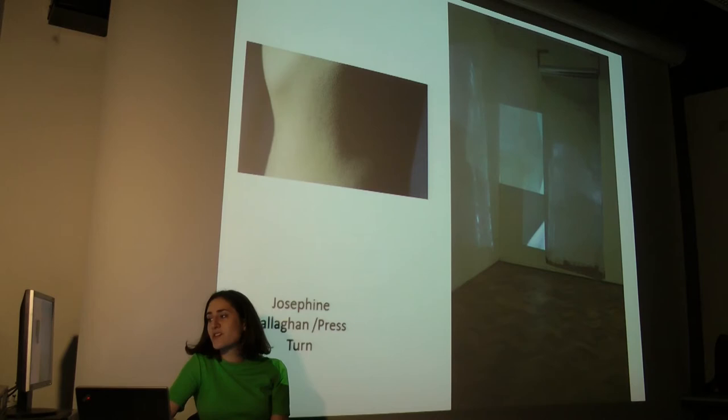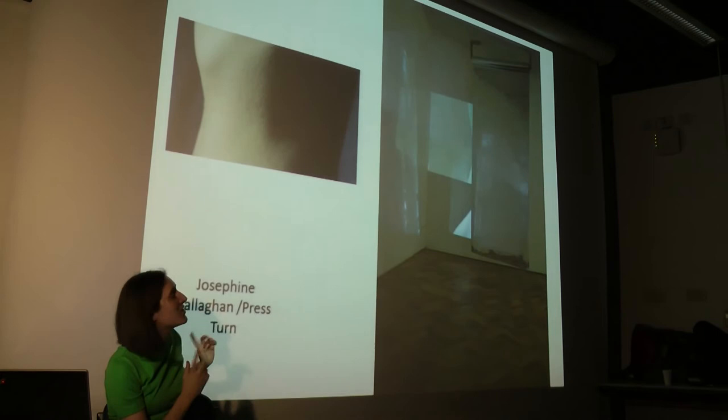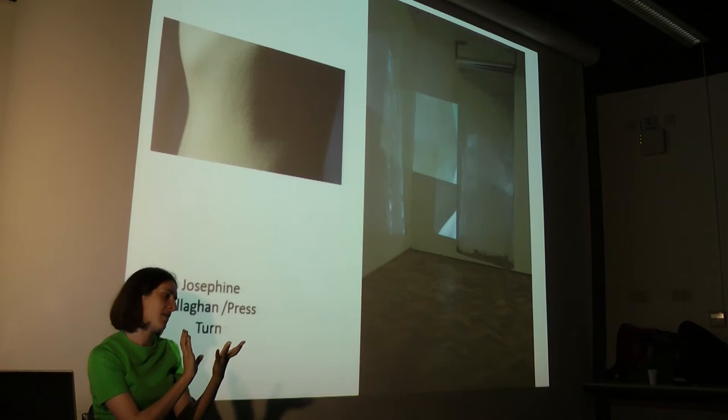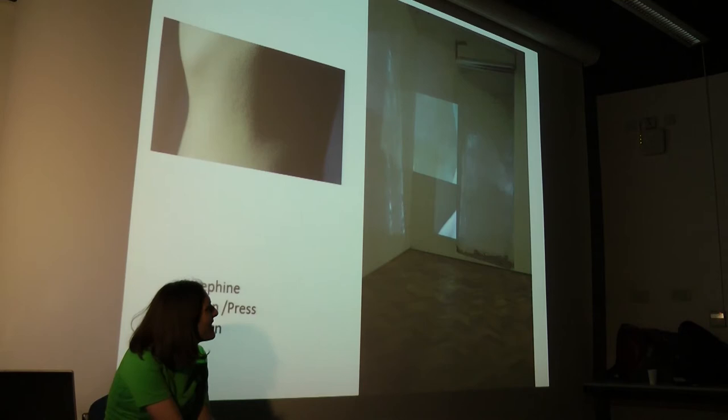By Josephine Callahan, and this was an installation. The image on the left is of footage she took of her waist against a plaster background. So you have this mirroring of the tone of the building in relation to her own body, and you have her waist turning in this film, which she reflected onto this industrial mylar material. And she had around three projectors.